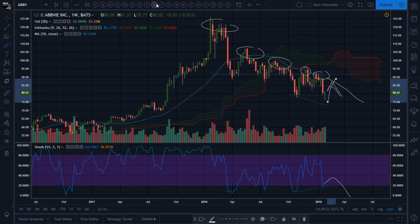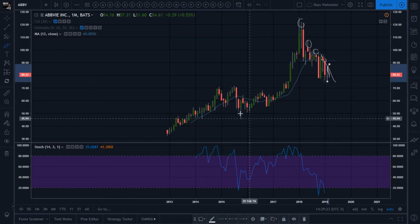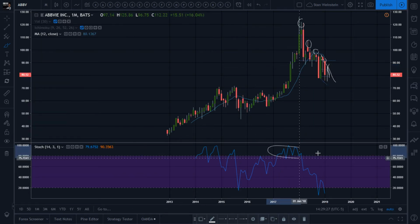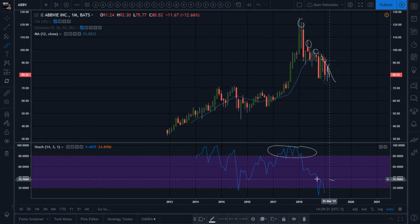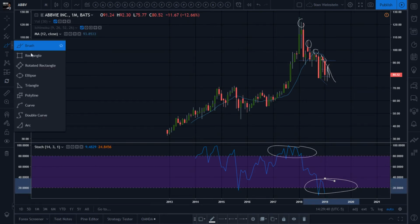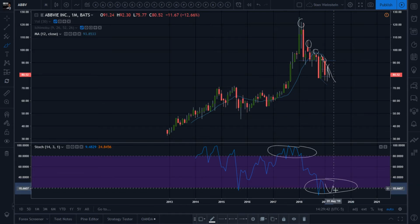Monthly, and fast stochastic on monthly. You want to see in what power band you are. Seeing that uptrend, you're in this zone, overbought territory. That's what you want to see. And now, look, on the monthly, guys, you're below, you're in oversold territory. That's the power band for the short.